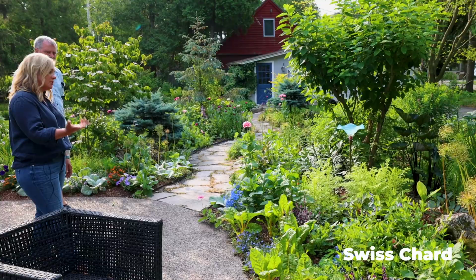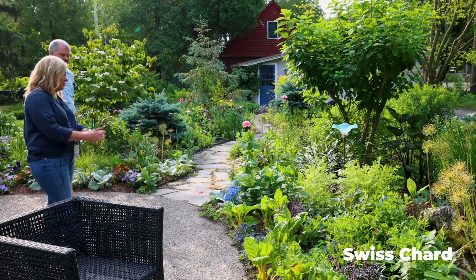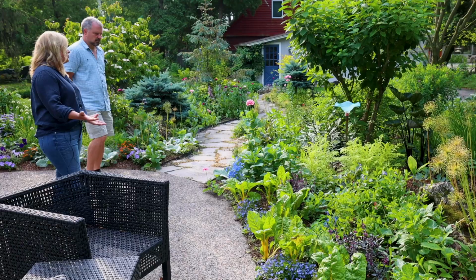I think I'll be able to just keep breaking off the bad stems and it should keep looking okay. And if not, I can always start some more from seed and pop it in for the end of summer and it'll be just fine.